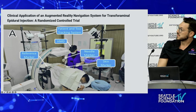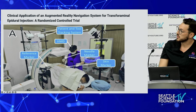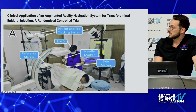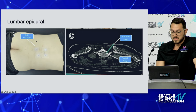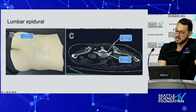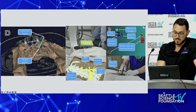This is probably what we'll start to see more and more of in the conventional procedure suite, where we have these visual tracking tools that are constantly looking at basically QR codes that are going to be attached to the trocars or the needles that we're using. And then this is the reference marker that helps track where the patient is in time to the heads-up display. So these patients in this study were all scanned with these markers on the back. Then they were put on the table. The physicians then planned their trajectory on the CT scan. The CT scan was reconstructed, so you can see where exactly the trajectory would be.